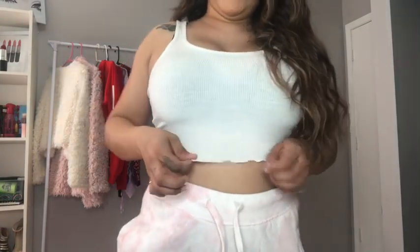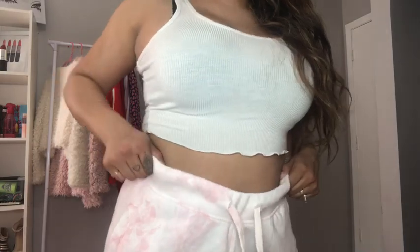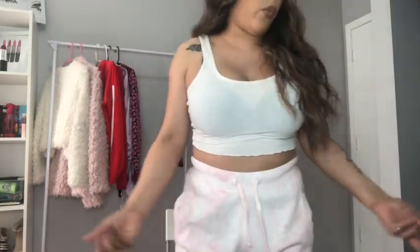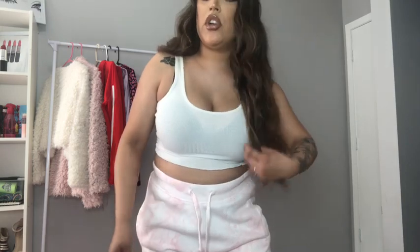But I paired it up with this cute little tank top. It is just a white tank top. This is really how I would wear them, with some of these, you know, or some white Air Forces.